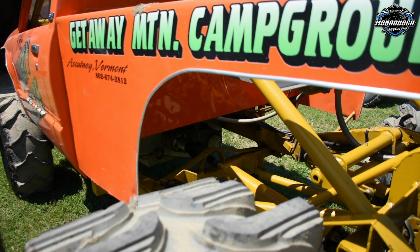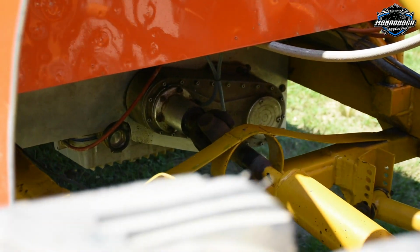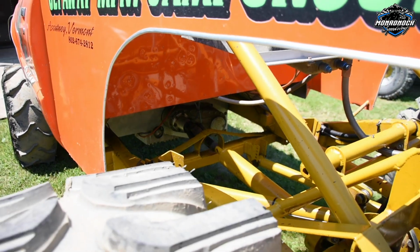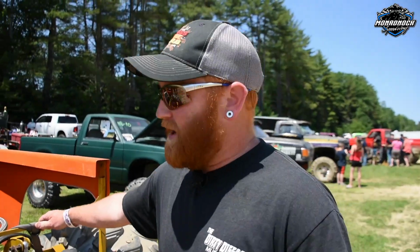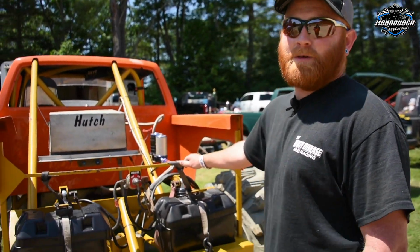Aluminum hubs, and that's chain drive? That is an enclosed chain drive system. There's just a double 60 roller chain and a couple of sprockets in there. Why chain drive? It's lighter, a lot lighter. Your typical transfer cases have gears, or the chain drive ones, they're just a lot bigger and heavier. This is to get rid of weight and be more efficient at putting the power to the ground.